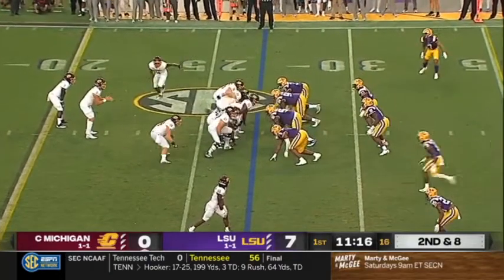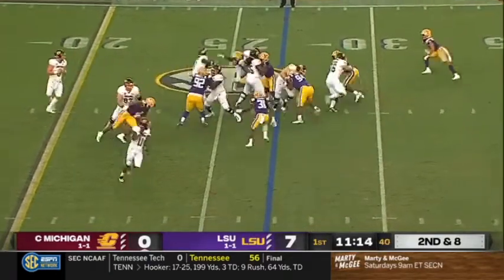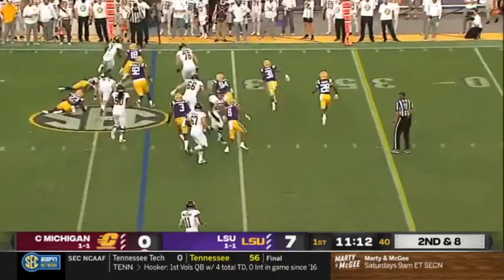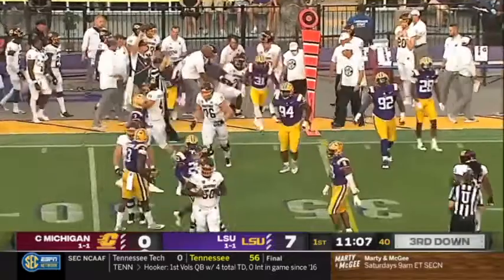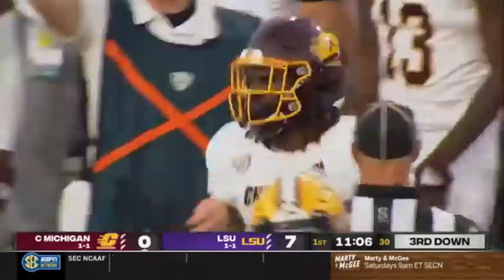Lou Nichols III is the Chippewa running back. He's got great talent and speed, and he's trying to find the edge here. He does so, and he's able to scramble before Damone Clark brings him down after a gain of five.